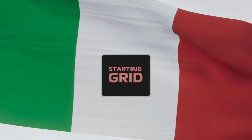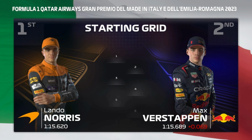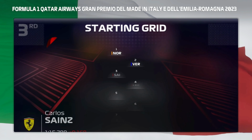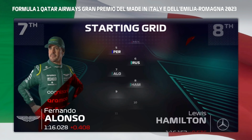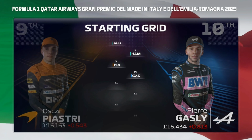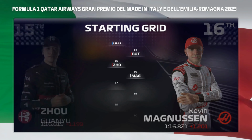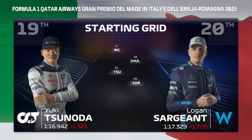Let's run you through the driver grid order for today's exciting race. Lando Norris will lead us away from pole position, and Max Verstappen lines up alongside. Looking at the rest of today's grid, we have Sainz, Leclerc, Perez, Russell, Fernando Alonso, Hamilton, Oscar Piastri, Gasly, Albon, Stroll, Ocon, Bottas, Zhou, Magnussen, Ricciardo, Hülkenberg, Tsunoda, and Logan Sargeant.